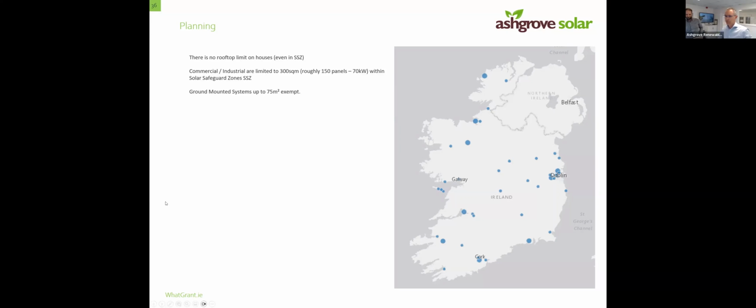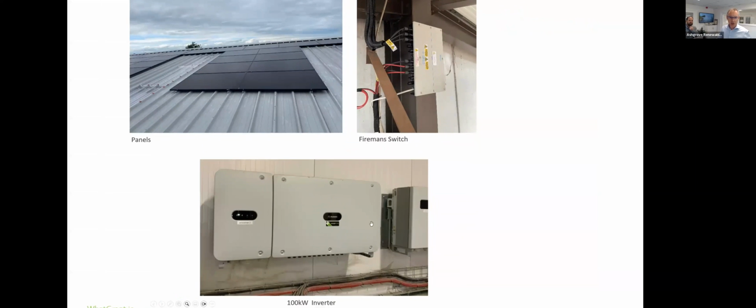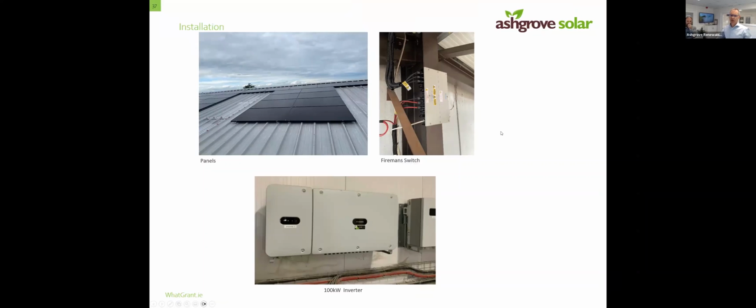So we keep going. Some of this, guys, we wanted to put up some pictures here of, in this case, inverters. When it gets up into the large stuff, you're up into 100 kilowatt inverters there, which are roughly a meter across, to give you an idea of scale. The fireman switch, not a great photo there of the fireman switch, but the fireman switch is essentially, in the case that there's a fire or that there is a power outage, take the fire scenario, they kill the power outside at the meter box.